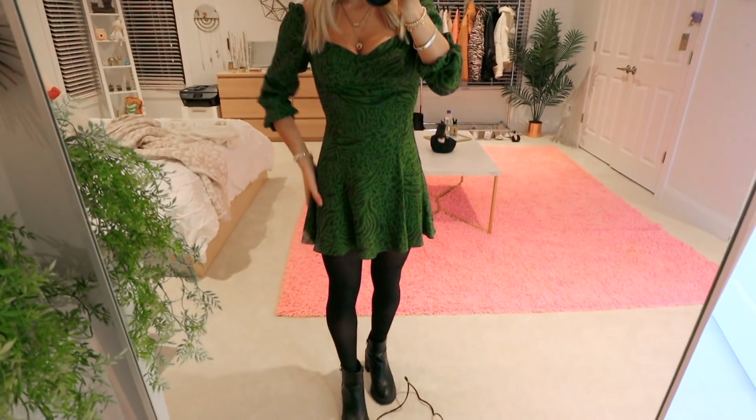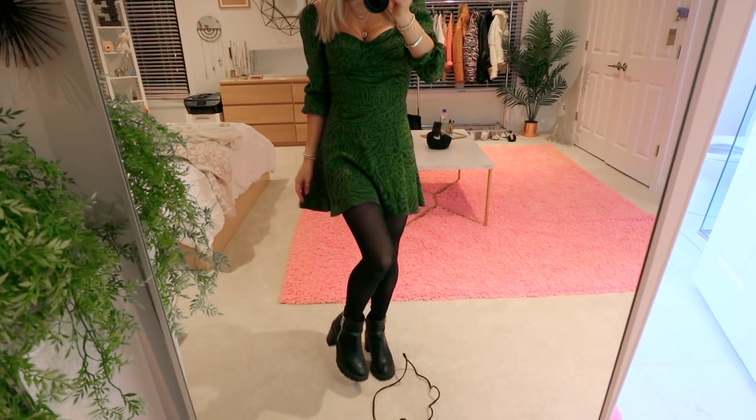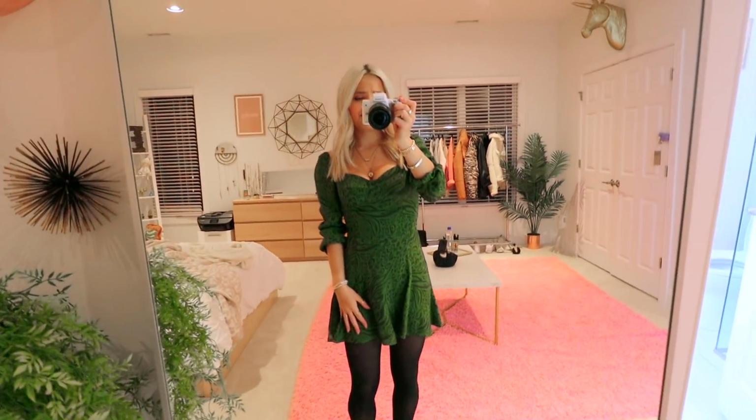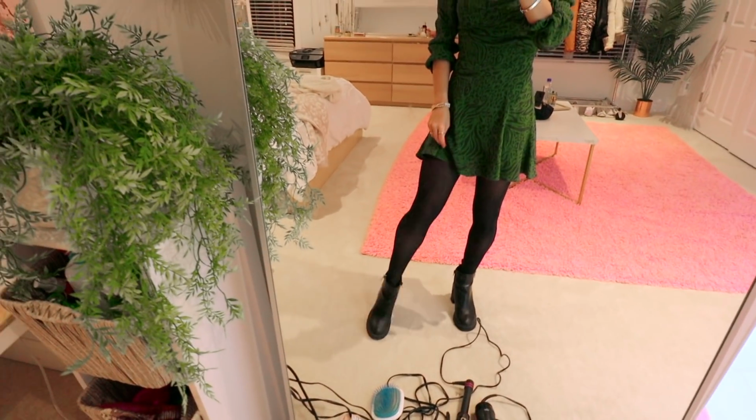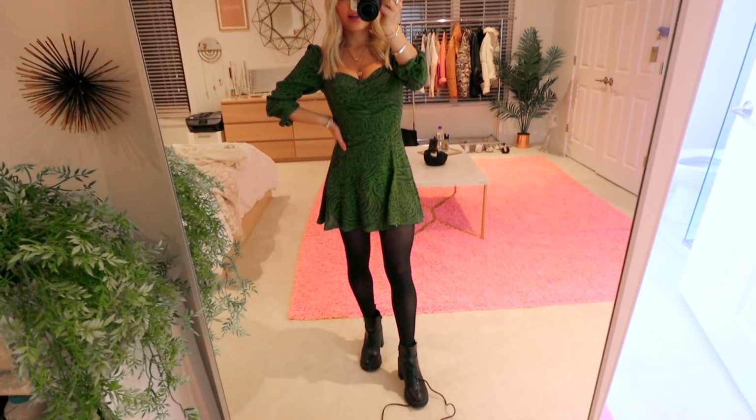Anyway, let me show you guys my outfit. Right here it is. This dress is from Reformation. Got some black tights on, and these boots are from Steve Madden. I wear them all the time. They're really great. They're like chunky, but still got a heel. Kind of fun. So yeah, this is my Christmas outfit.